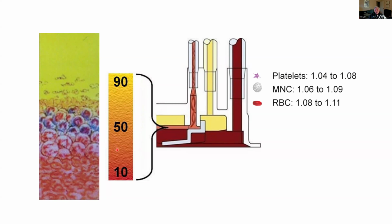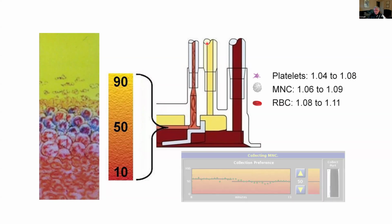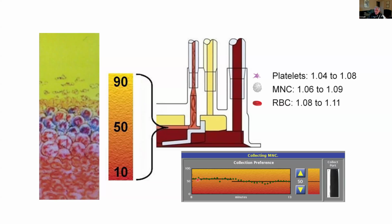And you make that distinction based on the darkness or the color of the product that you're collecting as it comes up this tube out of the machine, and then you can see that. Here's an example of the collection preference. The machine will start off at an easy collection preference to identify. If the color of that product is not what you want, if it's too light, then you tell it to go a little bit deeper. So here it's starting at about 55 or 60. And then you want to collect at 50, you tell the machine collect at 50. And then ultimately it will establish an interface that allows you to collect from this region right here, which would be your lymphocytes. And you can identify that by the color of the cell product that's coming up that tube.